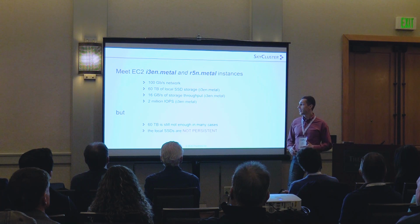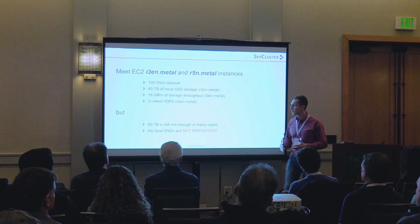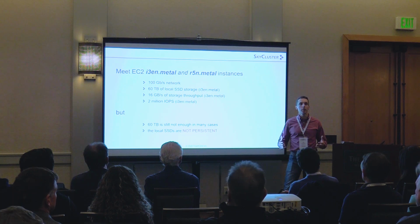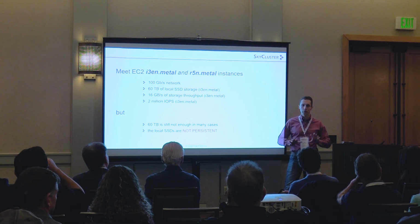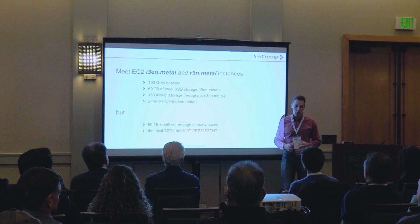But 60 terabytes is still not what we're looking for. We want, say, 100 or more terabytes. And also, if you use those local SSDs, they are not persistent. If you read Amazon's guides, they tell you, don't put your important data on those SSDs. They are ephemeral. So what do we do about it?